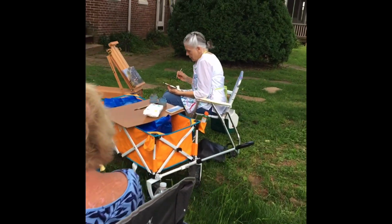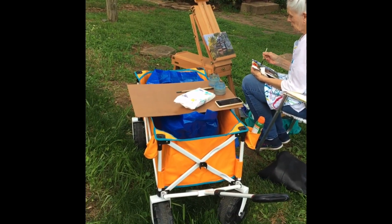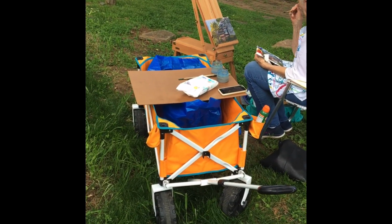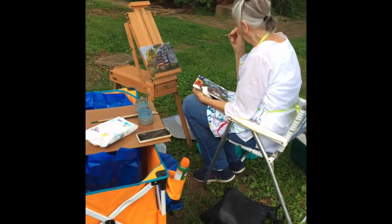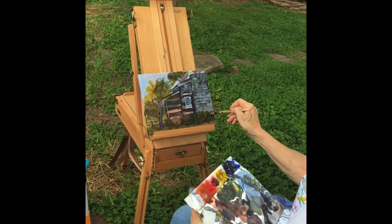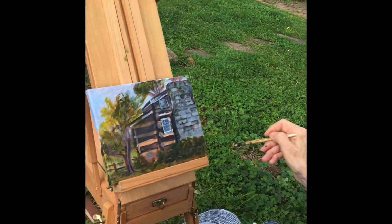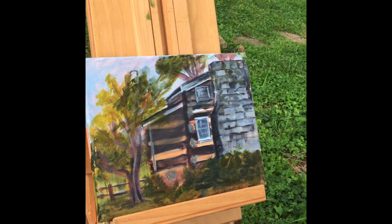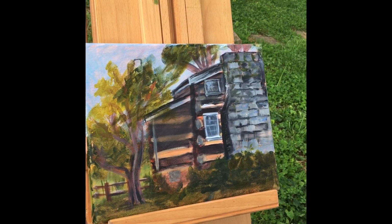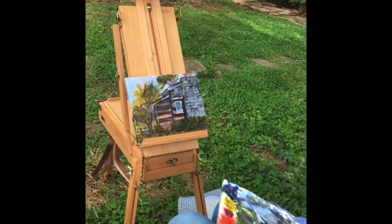And then Barbara over here has gotten very smart, and she brought a collapsible wagon so that it would carry all her supplies, and she is painting in oils, I believe. Acrylics. Oh, in acrylics. I'm sorry, she is in acrylics. She's painting. But isn't that lovely? That's a wonderful job, Barbara.